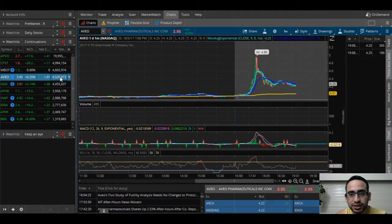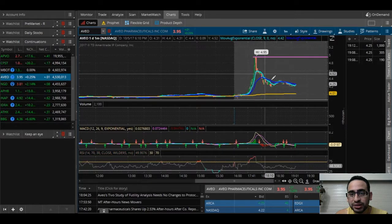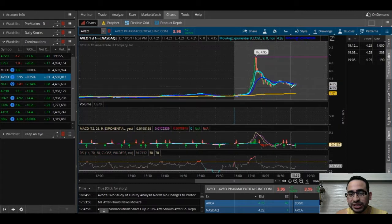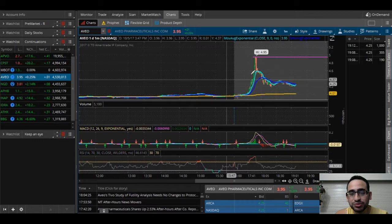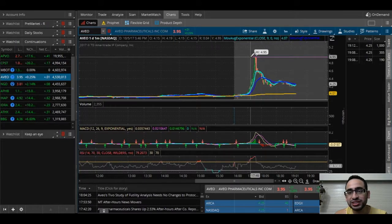This one had an amazing rise in the pre-market to 4.95 right there. Keep an eye on this one. Even though it's coming down, you never know what's going to happen. It could rebound and come back up. Now, remember what I just said: whole dollar amounts are a big resistance point.